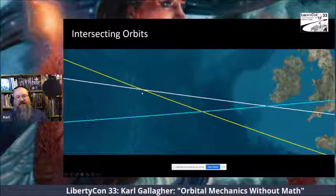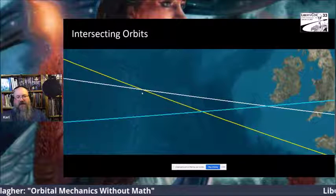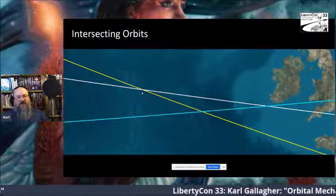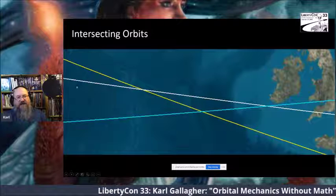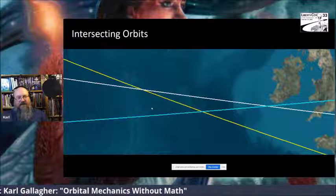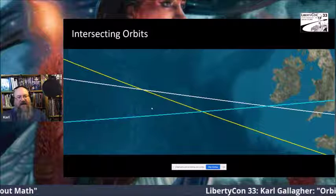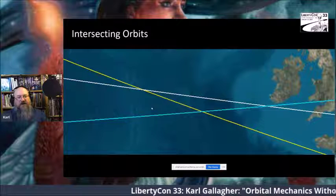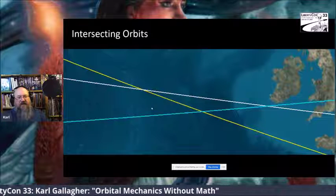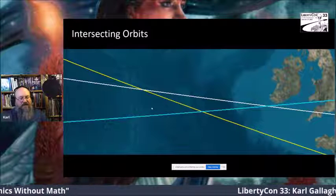And the problem with that is these guys are going along at over 7 kilometers per second, nearly 5 miles per second. And so the relative motion of them as they pass each other in this intersection is faster than a bullet fired from an M16. So you do not want to try and dock with that kind of relative motion. It is very expensive to do orbital plane changes like that. Really, if you find yourself in a situation like that, you will frequently be better off deorbiting and launching again.